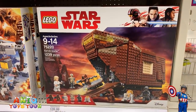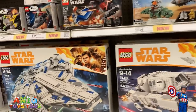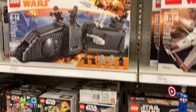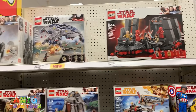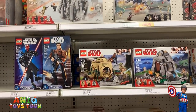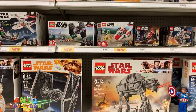This one is for $139.99. $169. Hold on. Bunch of Lego Star Wars, guys. Wow, this is amazing. This is our favorite section in Target.